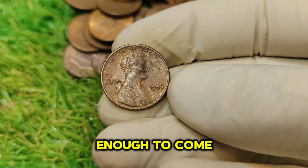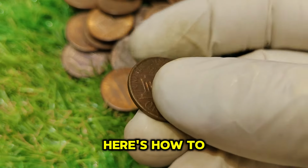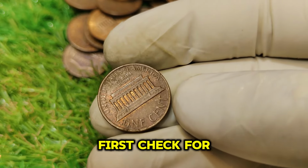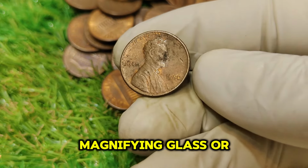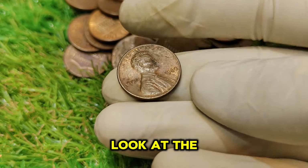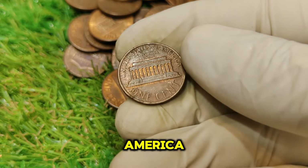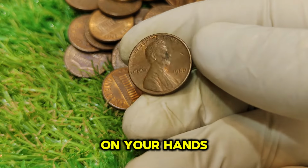If you're lucky enough to come across a 1980 Lincoln penny and think it might be valuable, here's how to identify and grade it. First, check for the wide AM error. You'll need a magnifying glass or a jeweler's loupe to closely examine the reverse side of the coin. Look at the spacing between the A and M in America. If the spacing is noticeably wide, you might have a valuable coin on your hands.